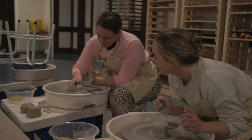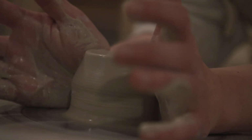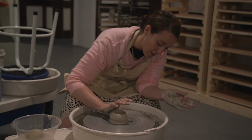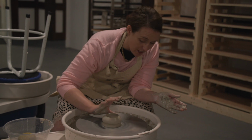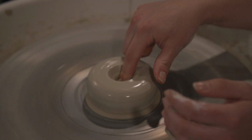No one becomes a master thrower in a couple of hours, but I hope Rebecca enjoyed it, and I hope she'll be back. It was good fun teaching her. Her team in the bakery can come and have a class, and then there can be a cross conversation about baking and pottery.